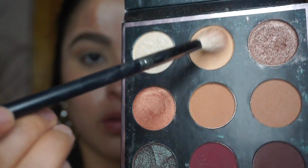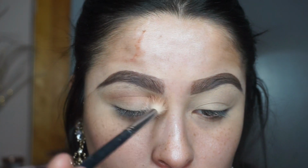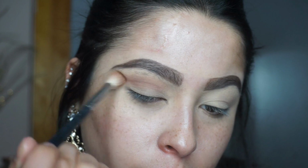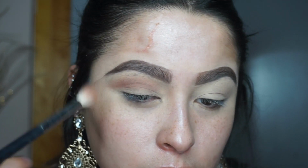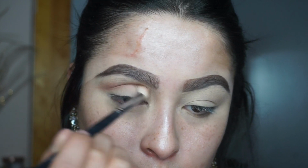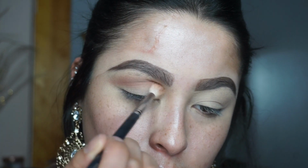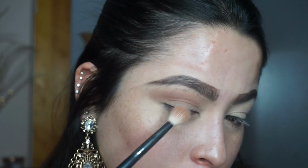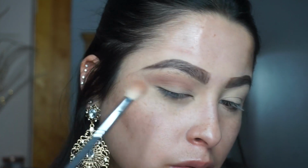So I'm gonna be going in with this shade called Beaches and Cream from palette from Makeup Geek, and I'm just putting this all over my crease. I'm going to be using this as my transition shade. Then I'm just going back and forth.